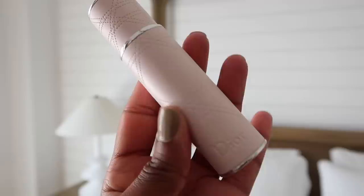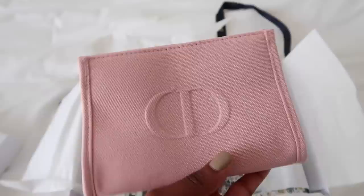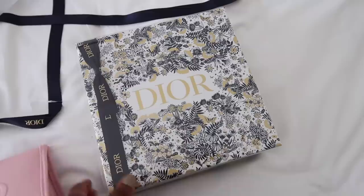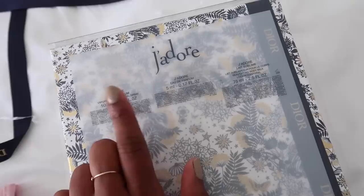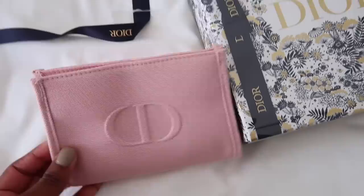Really, really beautiful. So this is the second box that I'm opening. Look at this travel pouch. It is canvas. You have that CD, Christian Dior. This will be great for traveling. Comes with that same packaging, but this one here is the J'adore, the Eau de Perfume, and the body cream. So this comes with three things inside. Great for a gift, and also comes with this little pouch.